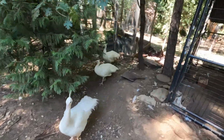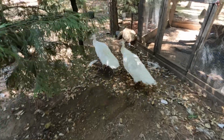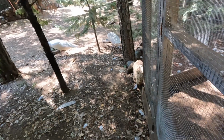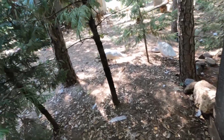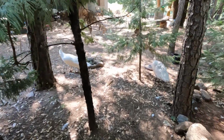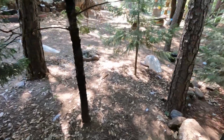Kevin and the girls are already curious about what I'm doing. You'll see these guys in a lot of my videos, maybe all of them, because they're just always there. They free range, and whatever I'm doing out here, that's where they're at, scoping out things and seeing what I'm up to.